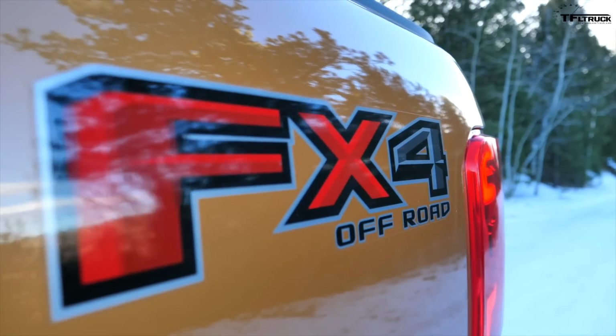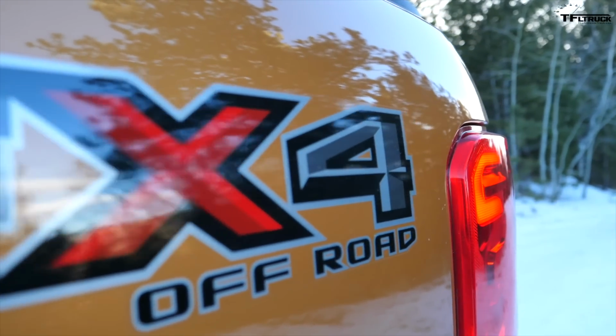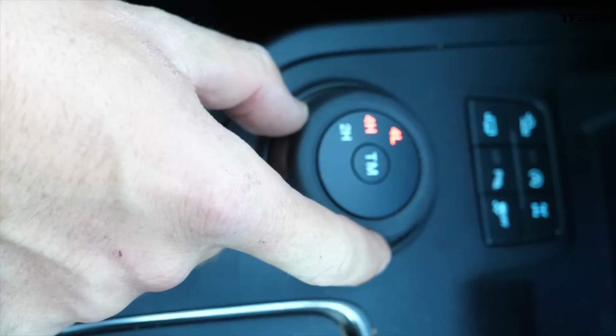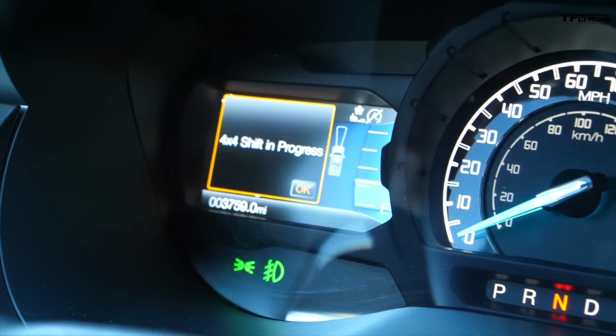On the other hand, Ford has a different strategy. They're offering the FX4 off-road package across any trim level in any other configuration you can have for the Ranger. Okay, so I'm going to do the same type of thing. I'm in 4-low, no locker enabled yet. Right. And stage 1.